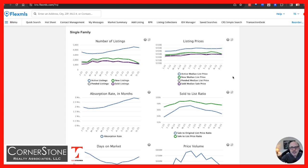The average median list price has held steady. The new median list price has come down since October. That also has something to do with the time of year, but something to keep an eye on as well. When we look at the pending and sold, those stayed pretty stable as well as we look back through April, May, June. Those all held pretty steady.